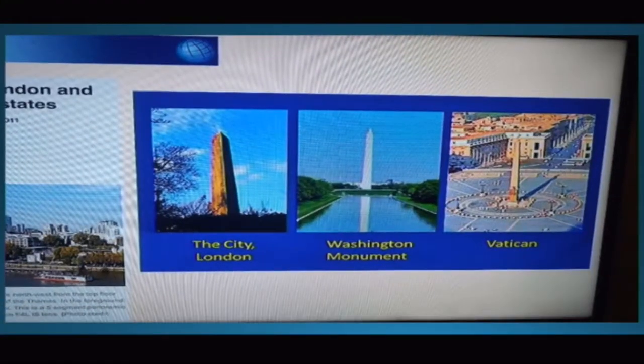And each one of them has an obelisk. So you got to think about this. Why in the world would you take something from ancient Egypt? It's so important that you have to erect it today. Why not take something from Rome or the ancient Greeks or whatever? Why that? Just intriguing, but it's unity. And it's in a sovereign state that can't take orders from anybody.